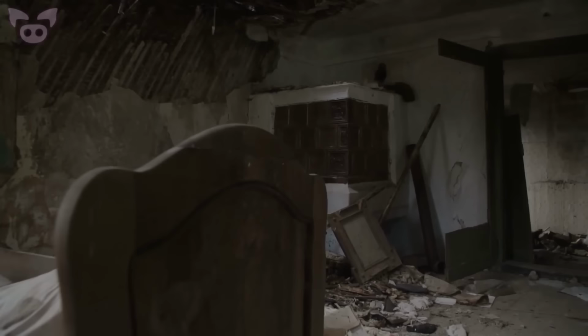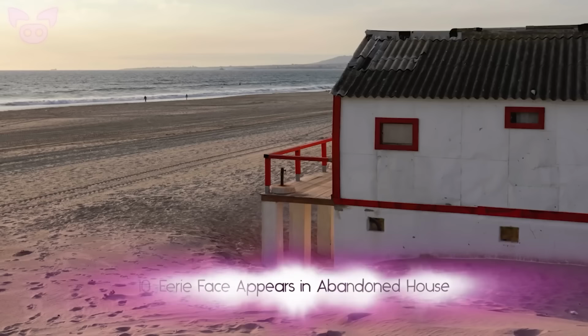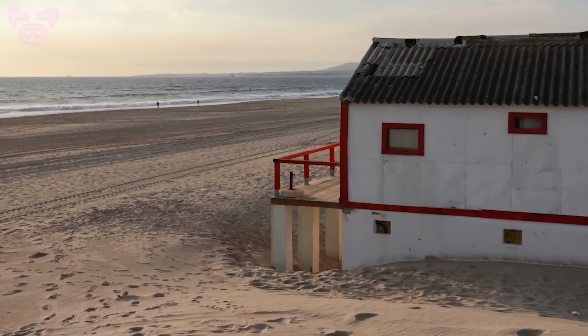Abandoned houses are fun to explore for many thanks to the potential treasures and interesting sights that can be found inside. Reddit user Akamenus decided to see what could be discovered in an abandoned house on the beach, but wound up seeing much more than he bargained for.